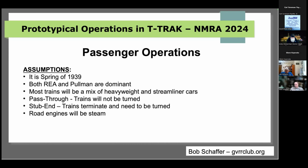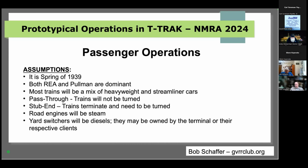Again, I like this because the road engines will be steam and the yard switchers will be diesels. And an interesting point, the yard switchers are sometimes owned by the terminals or by their respective clients. And so again, there's some operational interest that can be built in.